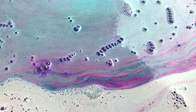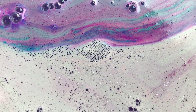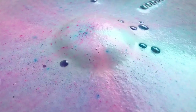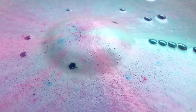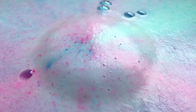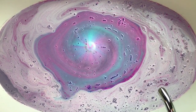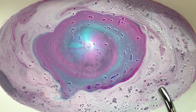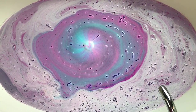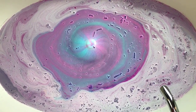Those colors are really pretty right there. And it's really sparkly. So much, I'm so excited. Sometimes just a little something makes a huge, huge difference, and it's awesome. I love those colors, I love the way it's swirling, those little bubble trails. It's so cool.